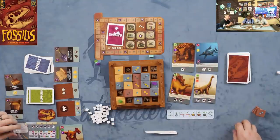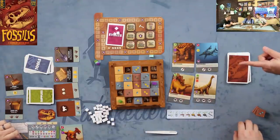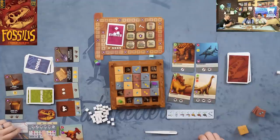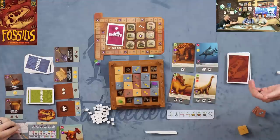I haven't actually taken any actions yet. Oh, goodness. What does it cost? I do have to come up on that side, right? So can you save bones until you put them on a thing, or do you have to put them on a thing the turn you get them? Or you can just save the bones. Yeah. But if you want a dinosaur, you have to put a bone on.